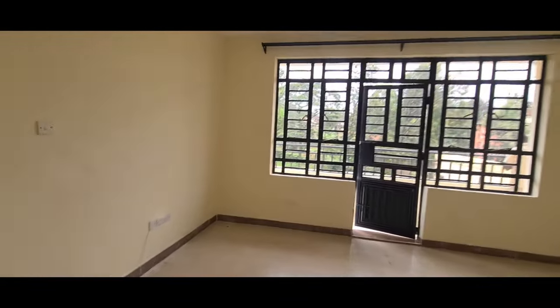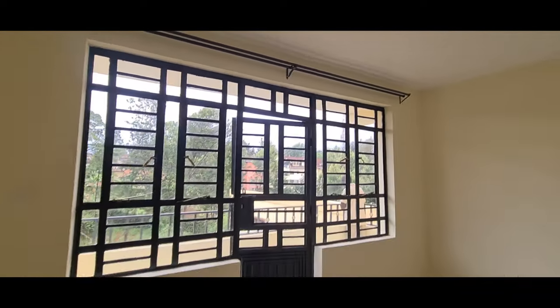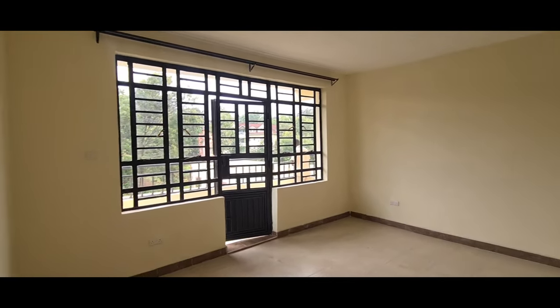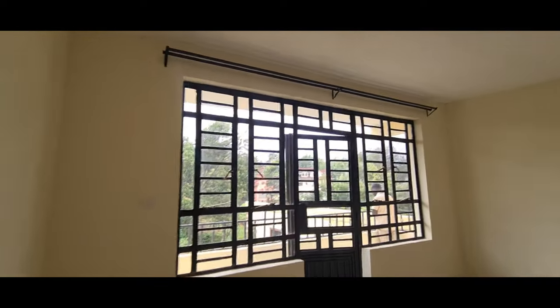There's the shower. Let me check. There's no shower. We have the living room, corner to corner. The living room size.